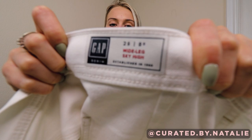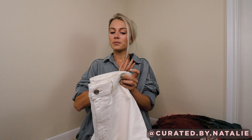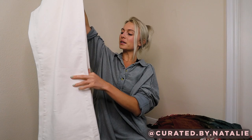I really don't pick up Gap much to resell, but I think these will do well because they are just so cool. I'll probably list these on a story sale or something like that because I don't feel like Gap will sell that well on Poshmark because it's not a super searched niche brand.